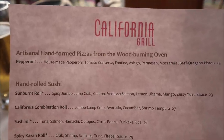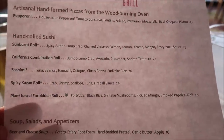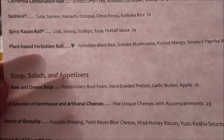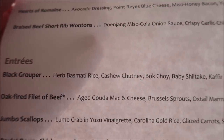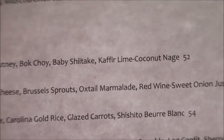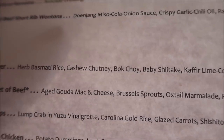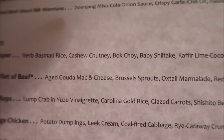Take a look at the menu. We have some hand-formed pepperoni pizza for $23. A lot of great appetizers, and of course the sushi, very popular here at the California Grill. But what I went with was the oak-fired filet of beef. It comes with aged Gouda mac and cheese, Brussels sprouts, oxtail marmalade, and red wine sweet onion au jus for $59. I substituted rice for the mac and cheese because I don't like mac and cheese.